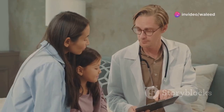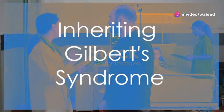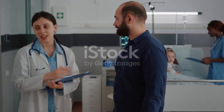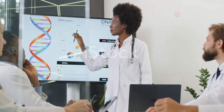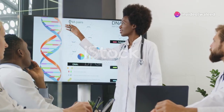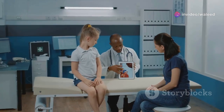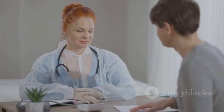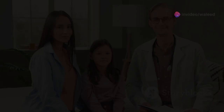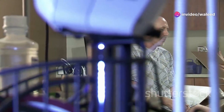Now let's see how this mutation is passed down through families. Gilbert syndrome is inherited in an autosomal recessive pattern. What does that mean? It means that a person needs to inherit 2 copies of the mutated UGT1A1 gene, 1 from each parent, to develop the condition. If a person inherits only 1 copy of the mutated gene, they are considered a carrier. Carriers usually don't have any symptoms of Gilbert syndrome. However, they can pass the mutated gene on to their children. Now that we understand the genetics, let's move on to the symptoms of Gilbert syndrome.